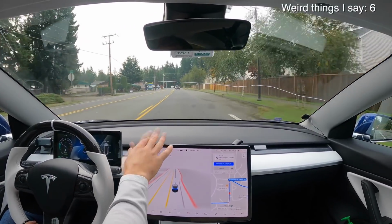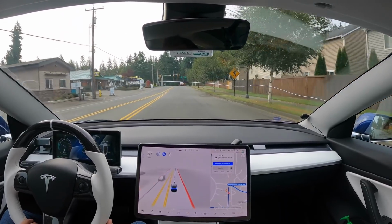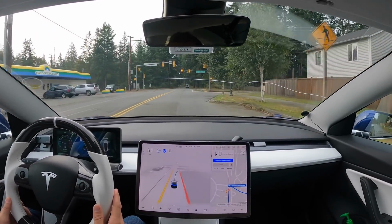That's a good boy. Okay, now next we're going to be taking a sharp right up here. And so what we're going to be looking for is slowing down a little bit here and then making this turn nice and gradually.